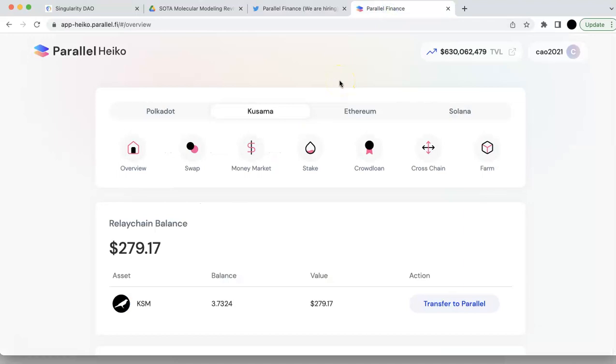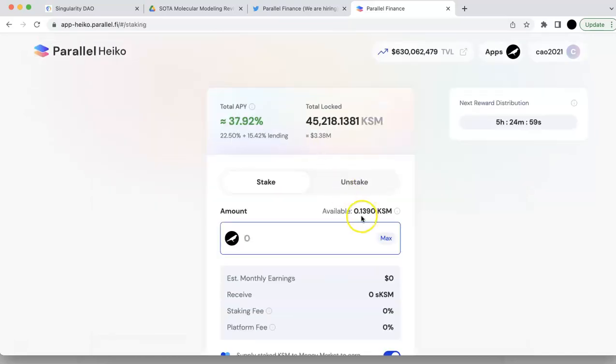Okay, so now let's go to the link. I'm going to post the link as well below the video. So the Planet Finance, you can check my previous video about the leverage staking, so how to maximize the staking reward. In order to do the stake, there's a button here called stake. First of all, you have to send some KSM from the relay chain to the parallel chain, and then you can do the staking. If you directly do that, it will not recognize.